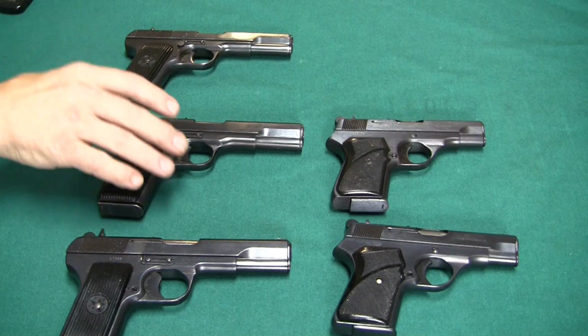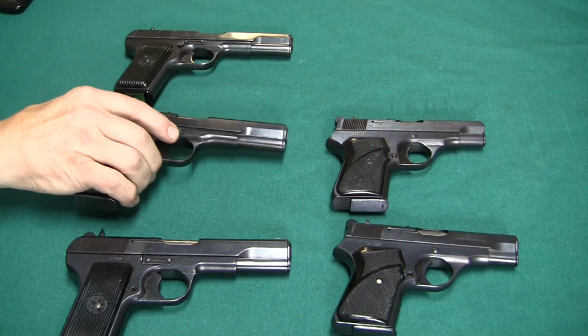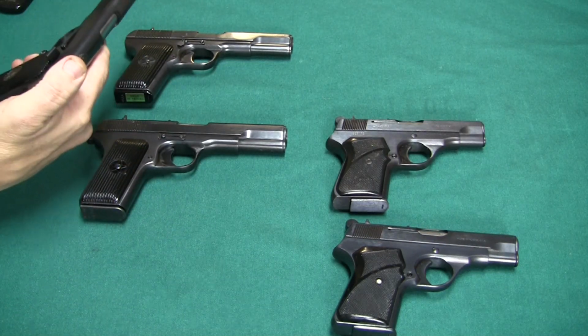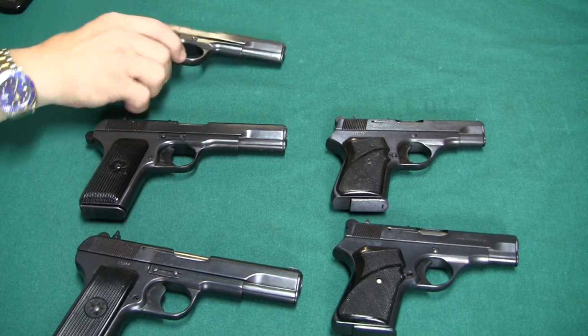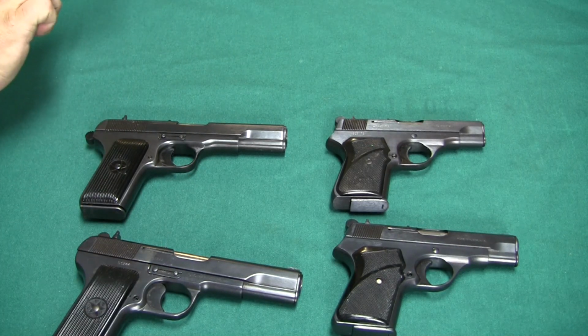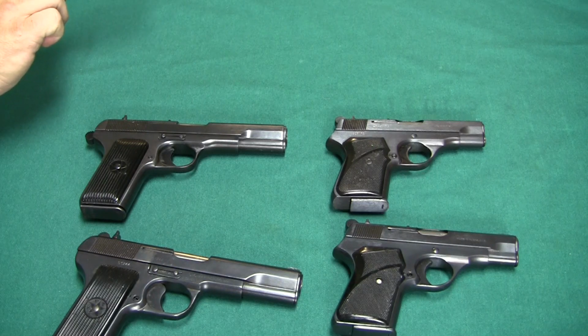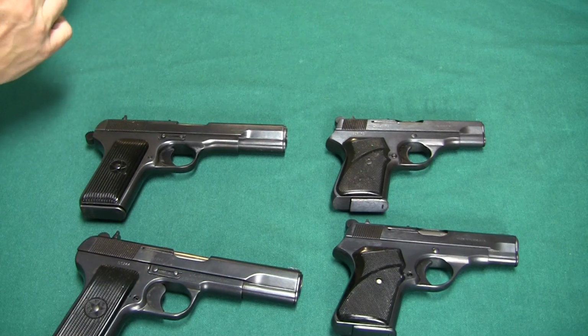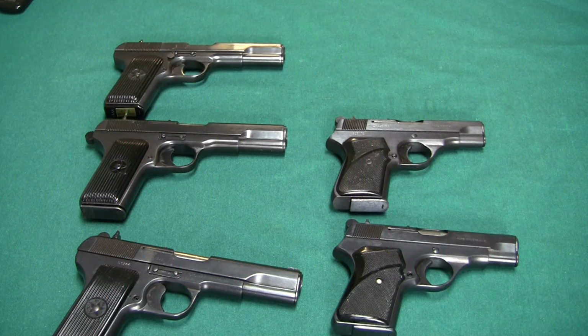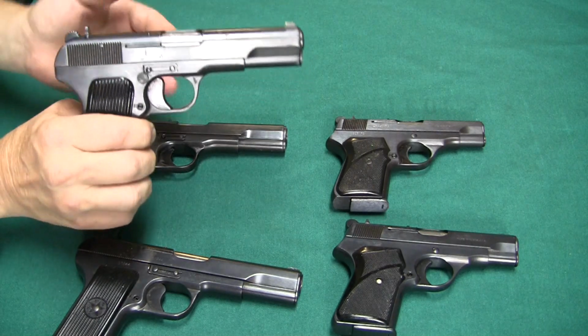Now, how would you tell the difference between a Polish gun and this Romanian one? I think Poland's arsenal mark is a circle 10, which they don't have on these. So if Poland made one, it'd be an M33. Romania made one, and I have a Romanian example here.